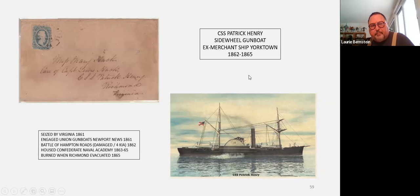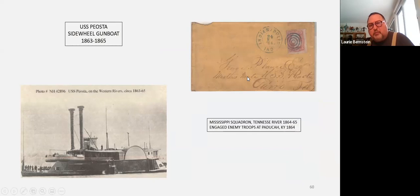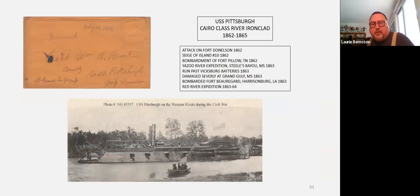The Piosta, another gunboat. Pittsburgh. Another ironclad for the rivers. This one was at Vicksburg. It was at Island 10. It was at Fort Donelson. So it had a very good history.